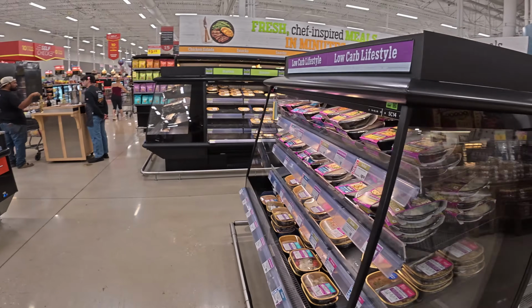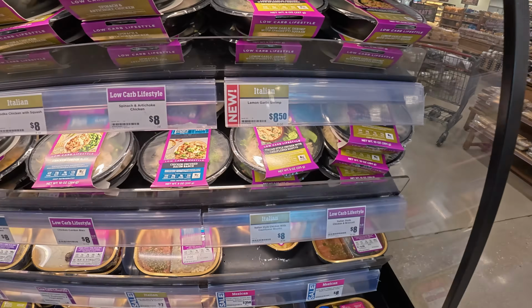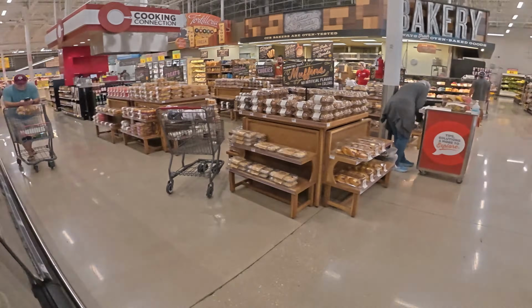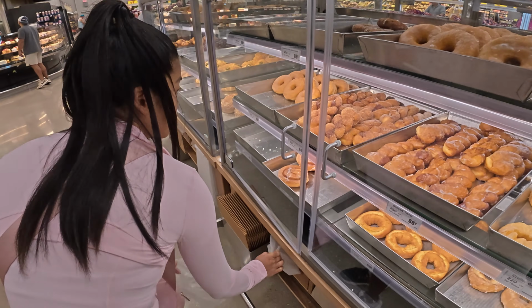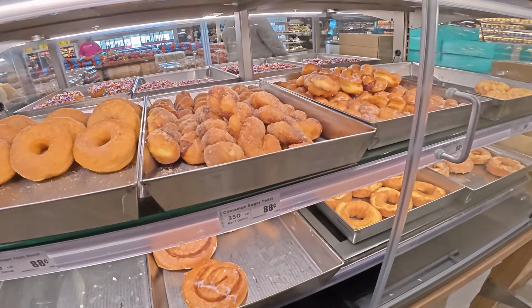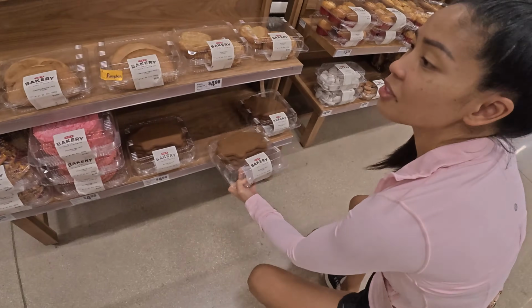Okay, we got a ton of different pre-made meals that are actually quite expensive, like lemon garlic shrimp for $8.50. And G found some more donuts. Which ones are you getting, honey? The cinnamon sugar twist. That's her second favorite go-to. You want anything? 88 cents. No, not today. All these pre-made meals are pretty delicious, and it makes it a lot easier so you don't have to cook. But just be aware, the price is going to be exponentially more than if you were to make it yourself. Well, that's good to know.